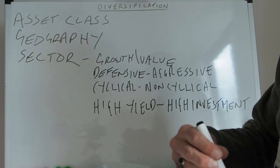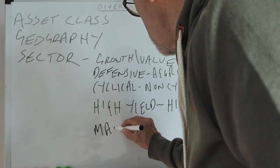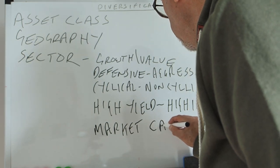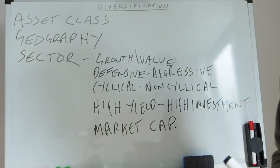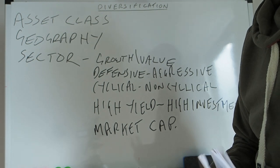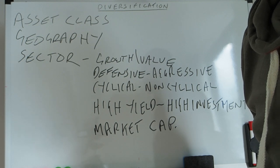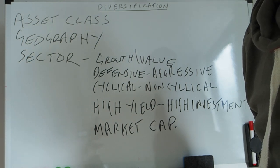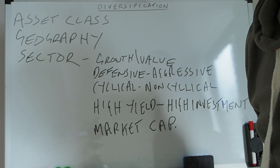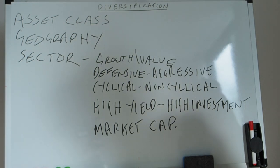The last one I would put on the high level division is market cap. Market capitalization. So that's the difference between the very large businesses, take Apple or Microsoft as extremes, businesses that are into the trillions of US dollars by market capitalization, and the smallest listed businesses, which might only be in a few tens of millions. Those businesses will have completely different sorts of operations, and their share prices will perform in a different way.